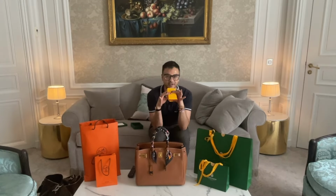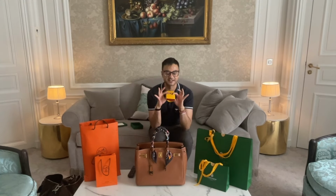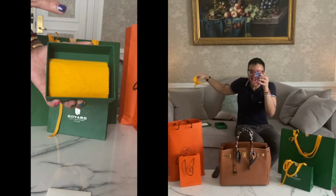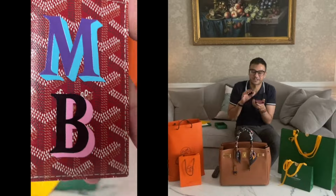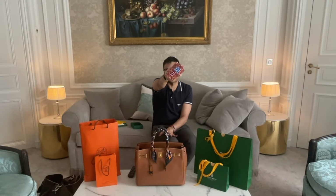So I got my favorite kind of wallet. I know you guys know my burgundy one is kind of dying. So I got another one in red, but I got my initial monogrammed. Very Orlando Bloom-esque. Not that I have a big thing on Orlando Bloom or not. I mean, I do like it, but I just really like this idea. So it's my initials in four different colors on the red.